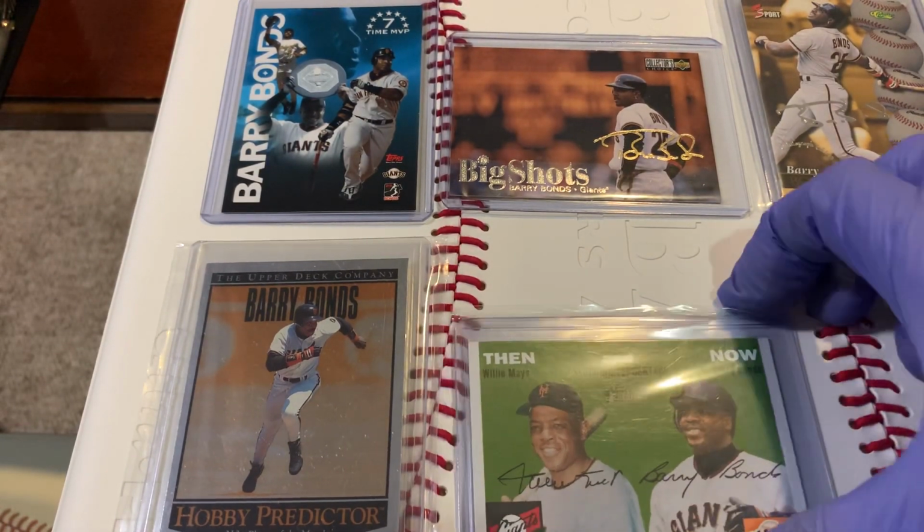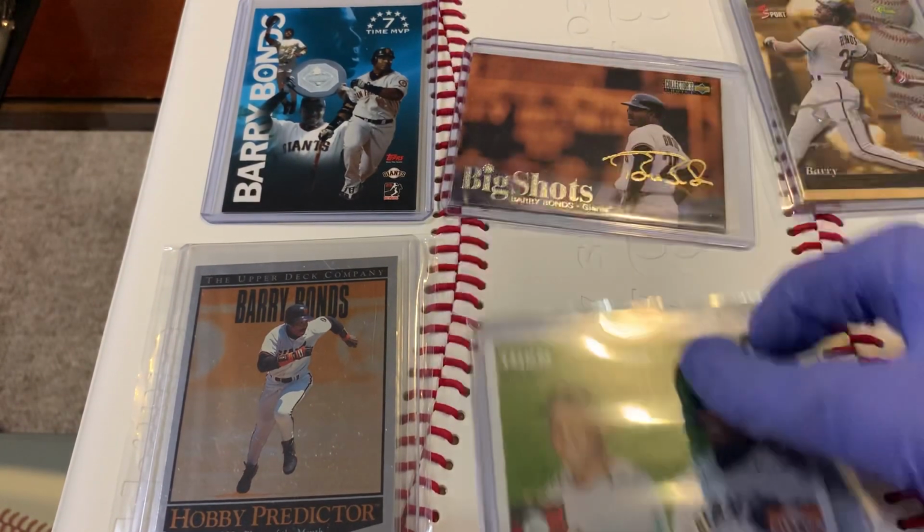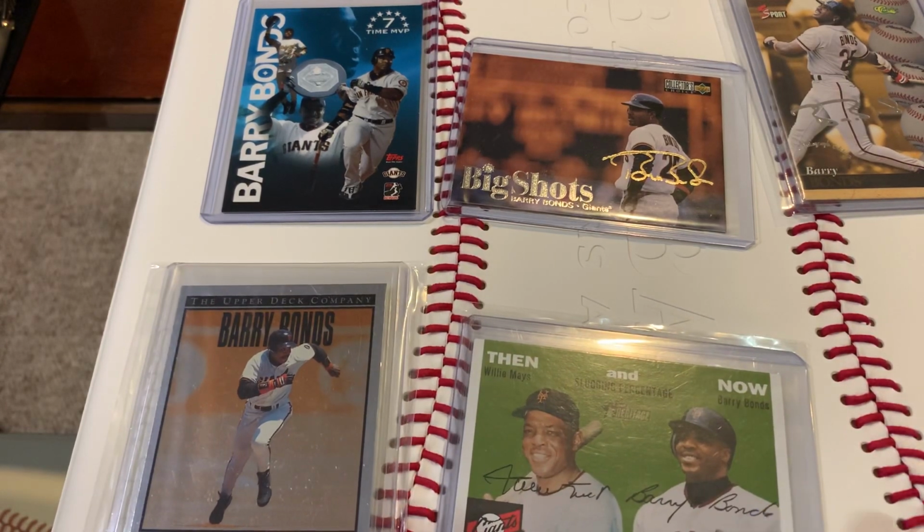Let me go. Glare for the loss. Glare. Anyway, 5 new additions.